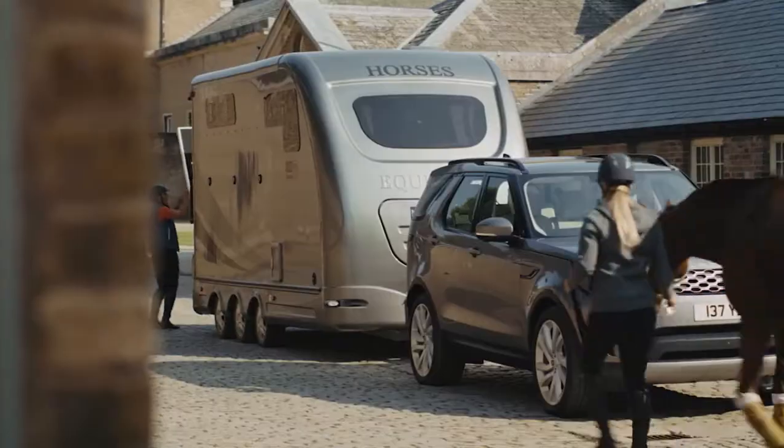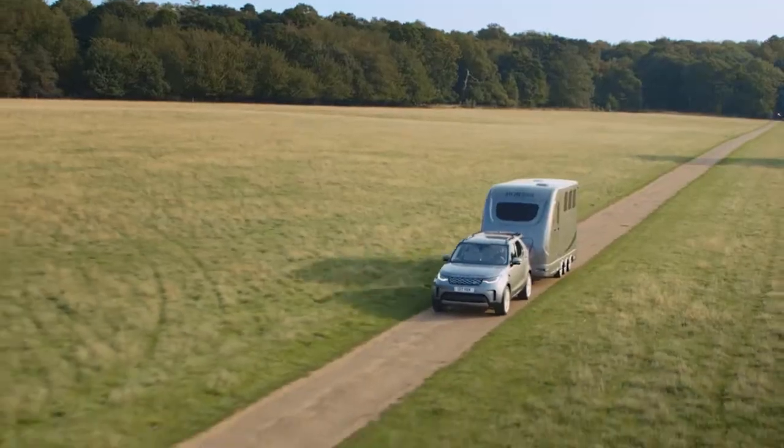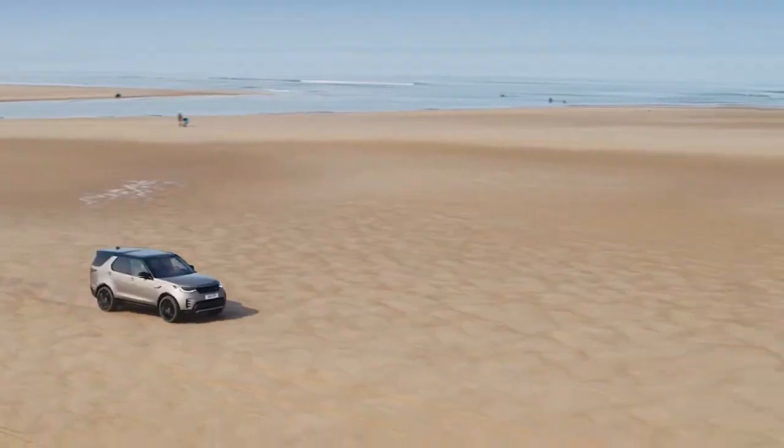The braked towing capacity of the hybrid is a mighty 1,600 kilograms. Don't forget, if the trailer weighs more than 750 kilograms, it needs to be fitted with brakes. It is also worth noting that the D150 model has a braked towing capacity of 2,200 kilograms.